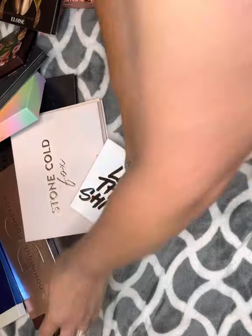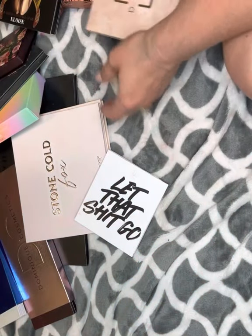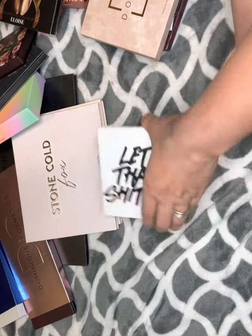Would you please quit before you break those? Thank you. He's messing with the single shadows that I decluttered. But we don't want to break them because then I can't give them to anybody.